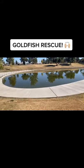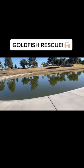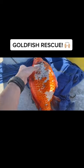So we got this nice pond. And again, I wrapped it so that it not only keeps it comfortable, but it keeps it moist so it doesn't dry out because I had a little bit of a walk there. So here he is. And he is a chunker. He is eating good. I know.